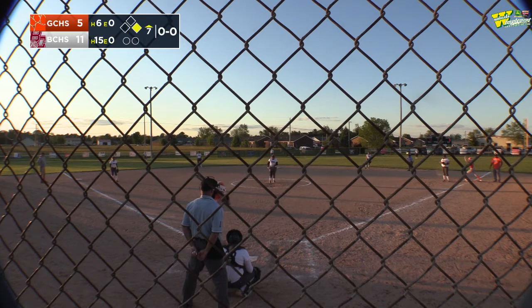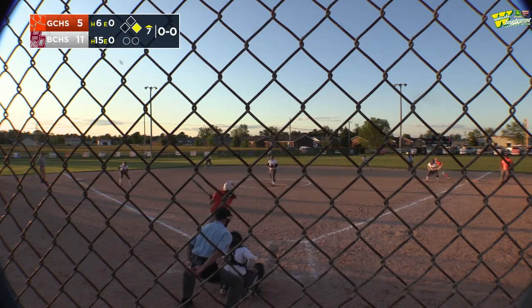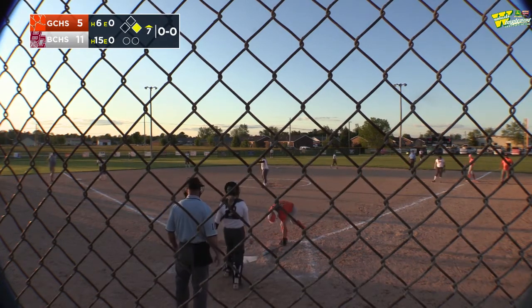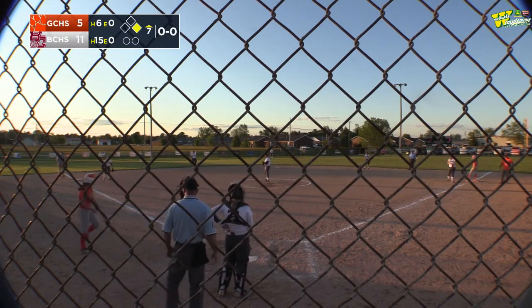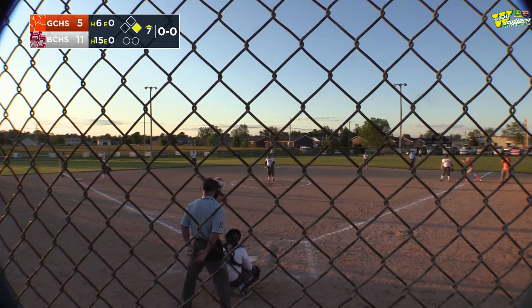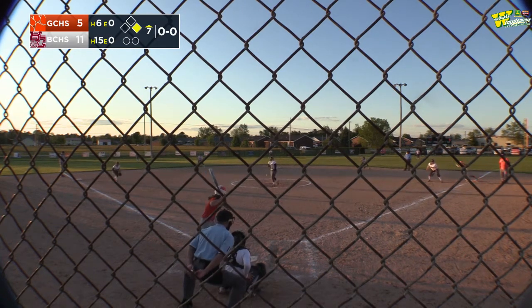Yeah, that could be the start of a rally. It's not a bad way to start the inning. Oh, my goodness. If that was in there a little bit more, that could have been gone. Annie Kuiper there, a sophomore, really got around early on that one. Lady Cougars not ready to call this game over yet. It would be quite a rally, but it would be exciting.